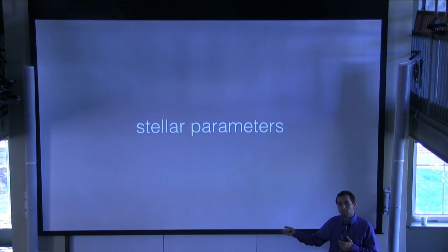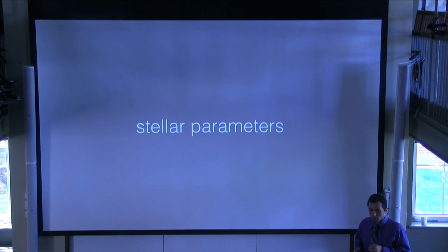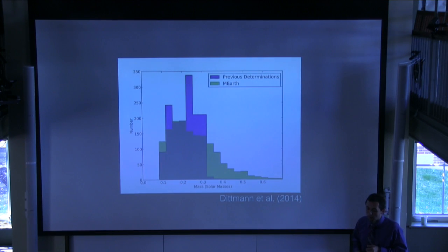So now that we have a distance, we can revise our estimate of the mass because we can take the K-band magnitude measurement and our parallax and get an absolute K. And so I show here a histogram of the mass of our targets. In blue is what we believed it to be before this work, and in green is my new estimate of the mass.